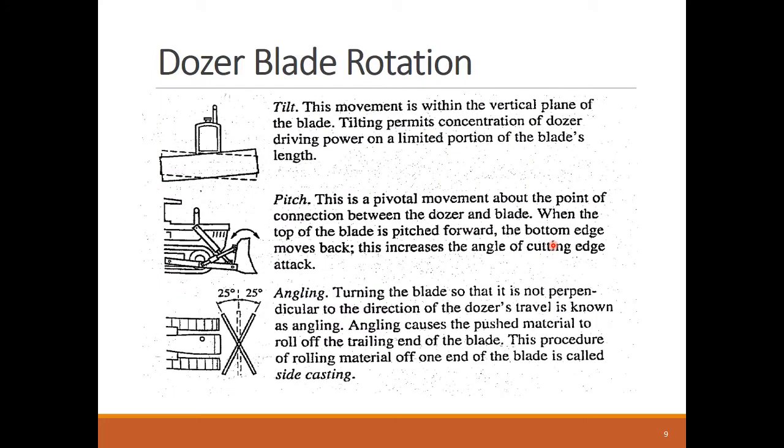The dozer blade can have 3 degrees of movement freedom. The blade can tilt to provide the required slope in the cross-section plane. The blade can pitch up and down to control the angle and depth of the soil cutting. Finally, the blade can angle around the vertical axis to help in side casting the soil, while the dozer moves along the side of a fill area.